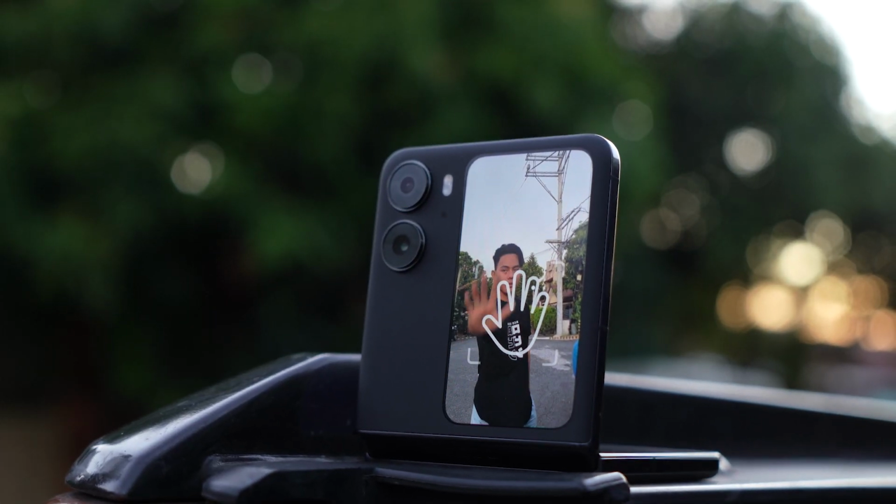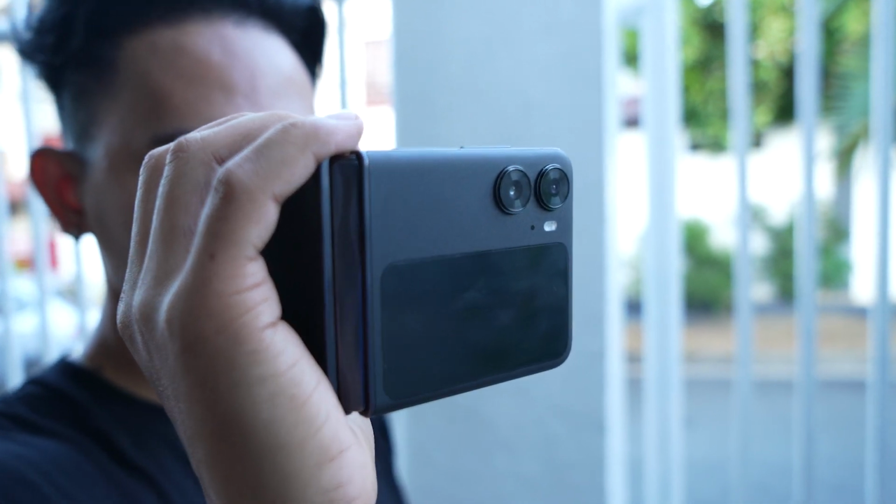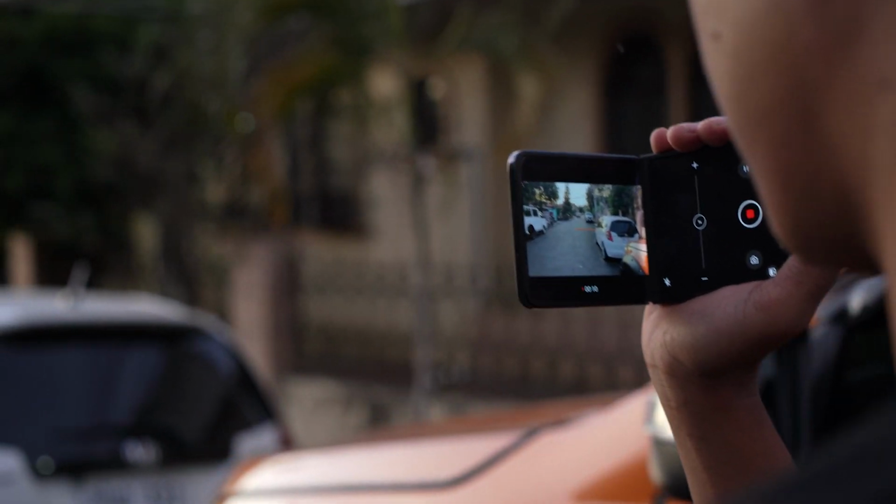The Find N2 Flip can be folded at angles between 45 to 110 degrees, which allows you to use the phone in a sitting or freestanding position. OPPO refers to this as the Flex 4 mode. This opens up a lot of possibilities, from watching content to taking photos or shooting videos like a camcorder. No need for a tripod or a selfie stick for handheld shooting.